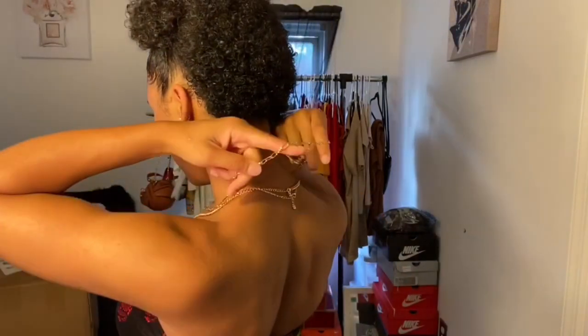It was $2, and I just thought that it was really cute, but it just looks like this. They do come detached, so they are not attached. It's two separate necklaces, and I just think it's really cute because it's gonna make really cute statement pieces to layer all of my necklaces together.